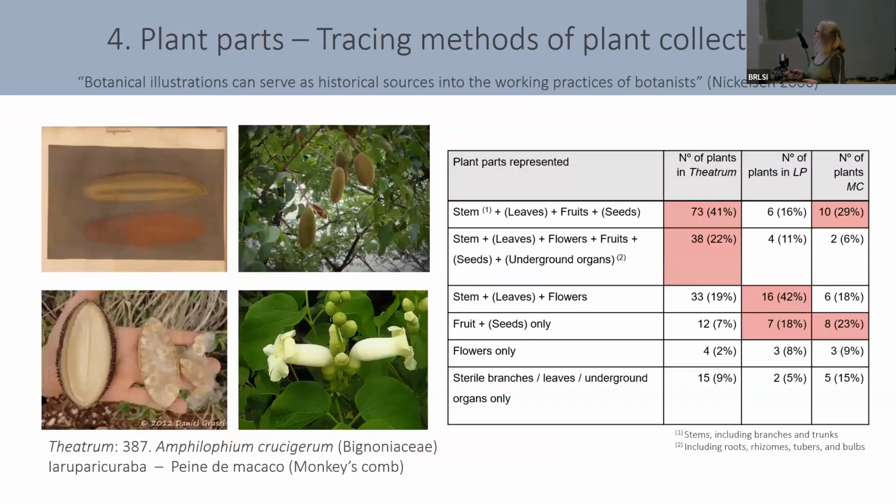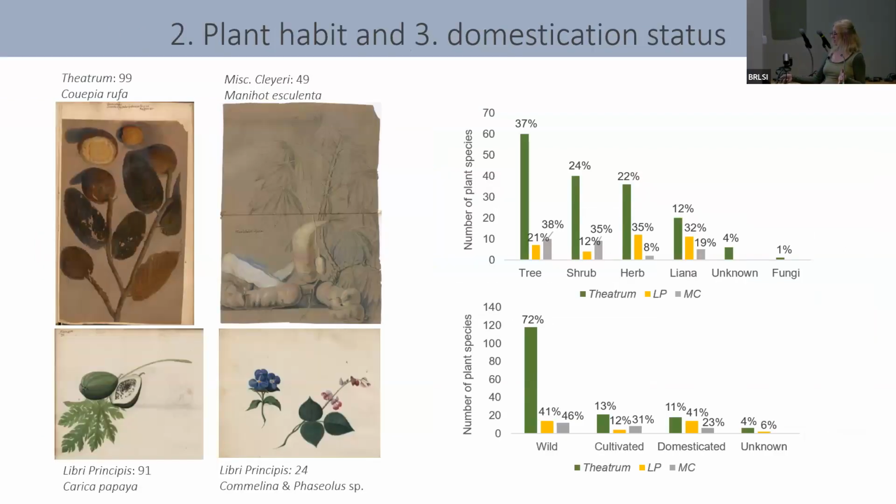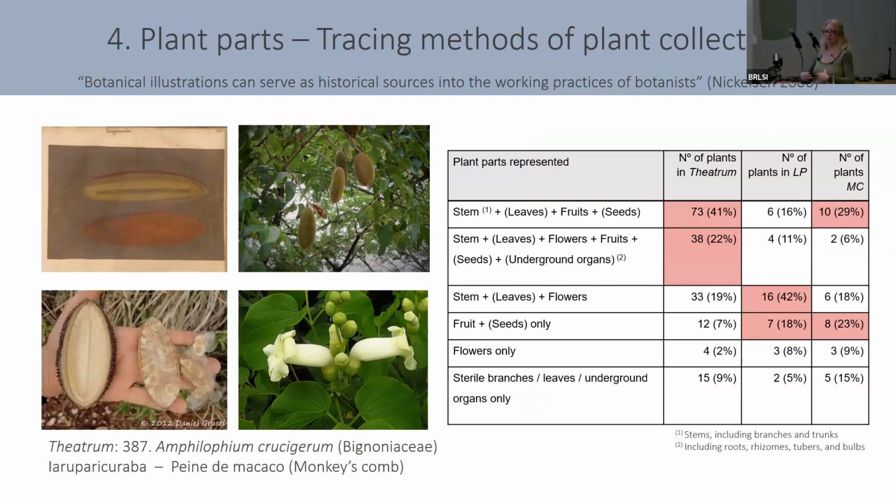And the plant parts of the illustration, sorry, this is very interesting because, as Nicholson said, botanical illustrations can serve as historical sources into the working practices of botanists. So most of the illustrations are like the one here, branches with fruits and flowers. But I also found it interesting when they are just loose parts of the plants. For example, this one that looks like a shoe or something.